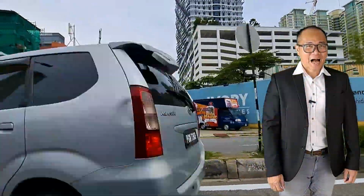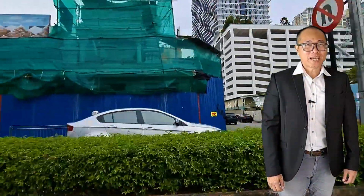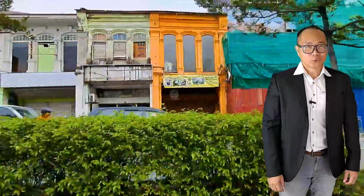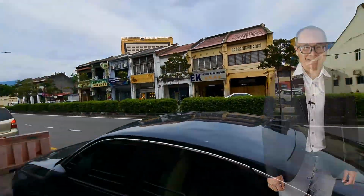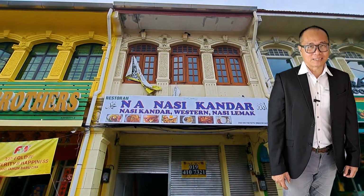Hi, I'm Rayloo. Today, I would like to propose you a two-story shophouse in the center of Georgetown, Jalan Dato Keramat, which is just about 300 meters away from Komtar. The property is about 100 years old and still maintains a very beautiful late Straits Eclectic style façade.